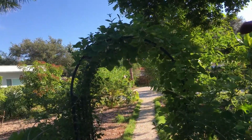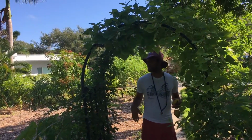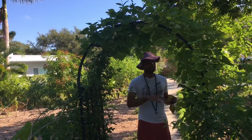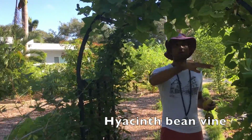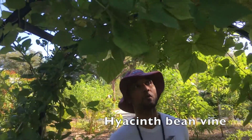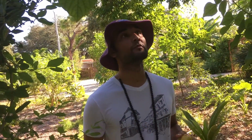This is the entrance to our circle actually when you come from the driveway, and you can see we made this arch, and then we decided to plant hyacinth bean and jasmine, and it's already looking lush. This is how we wanted it. Now when the flowers start to bloom, then it will be very, very good.